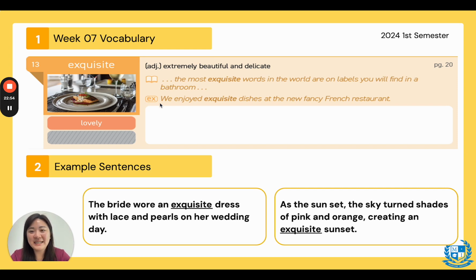Example, let's read together. 1, 2, 3. We enjoyed exquisite dishes at a new fancy French restaurant. So these dishes, the food were so beautifully put together and delicious and exquisite. Let's read at the bottom here. The bride wore an exquisite dress with lace and pearls on her wedding day. How beautiful! I can imagine such a beautiful dress.